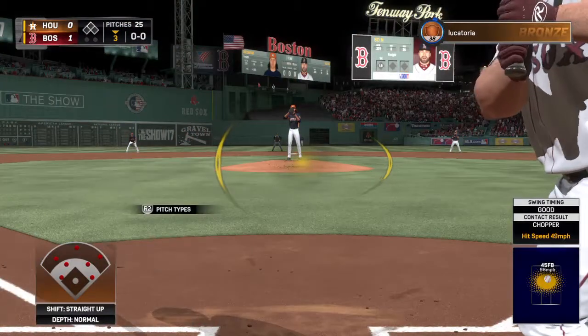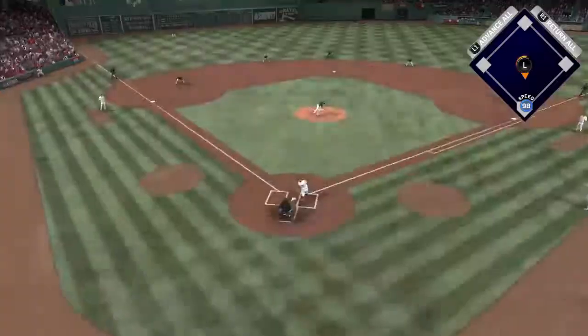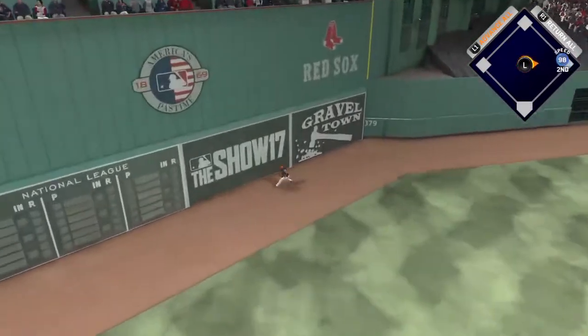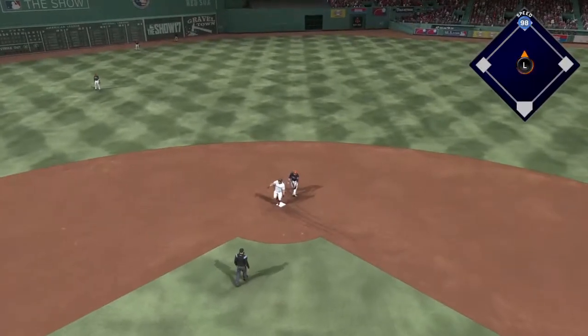Digging in to try it again. Number 22. 0 for 1 for him here in this one. First baseman, number 22. And that is down, as that could be 2 bases. Around first, he's digging for second. Not in time, and he's in there with a double.